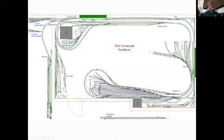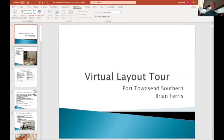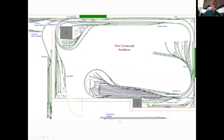And this is what I've been working on lately. This is my pandemic peninsula that I've been working on for the last few months. Uh-oh. What happened? Also, there's a short staging yard here that is under the yard, and that's where the Milwaukee comes on to the layout.